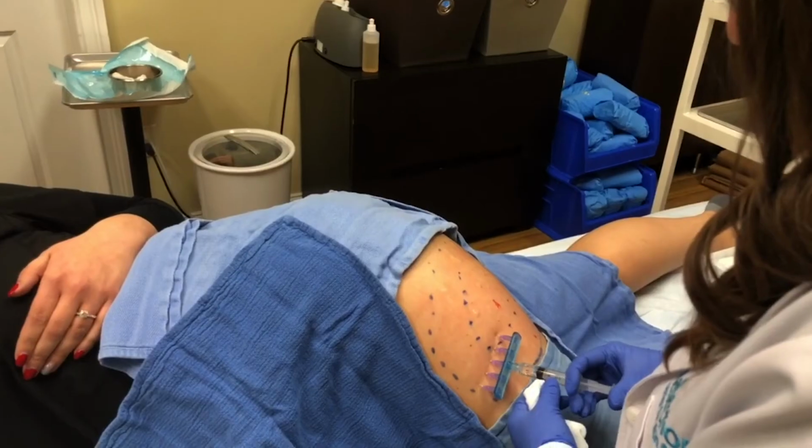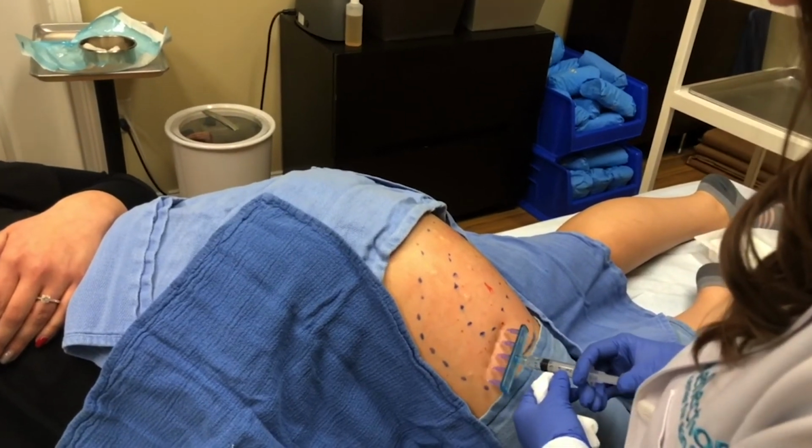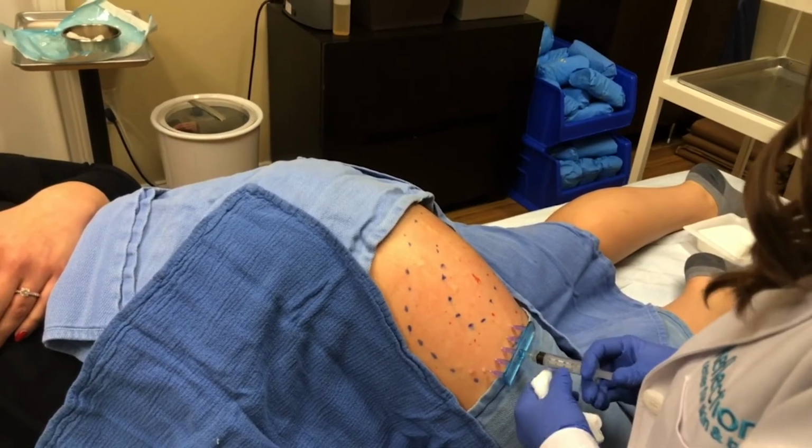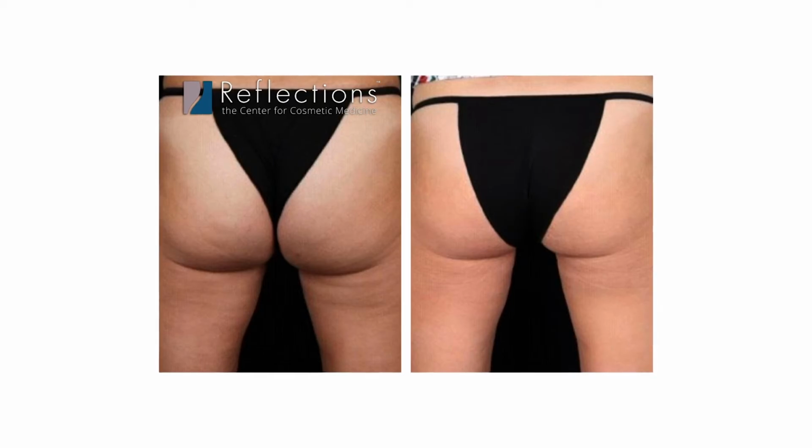The treatment itself is fairly easy to get through. We numb with injection of lidocaine. We use these needles over the area. It's very comfortable. And then that fat will be cleared over your body over the course of about 3 months. So it's a really great treatment, especially if you're a grade 2 or 3, you can see a fair improvement in your cellulite appearance.